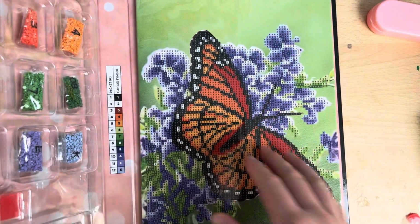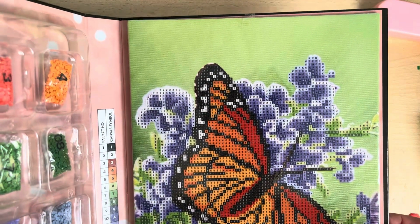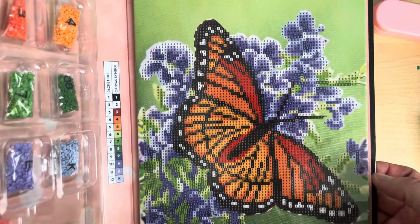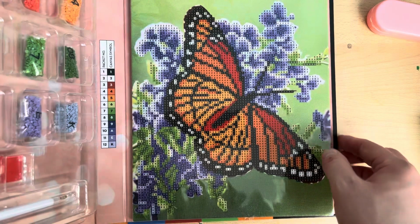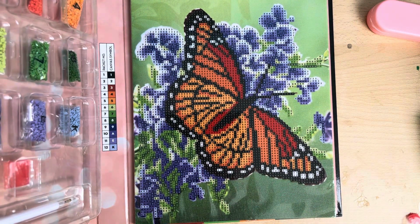And look at that. I'll keep this one in here this time, but it does have a photo thing on the back so you can stand it up. But isn't that gorgeous? It's lovely and big as well. It's really, really massive. And yeah, another butterfly to add to my big butterfly collection.